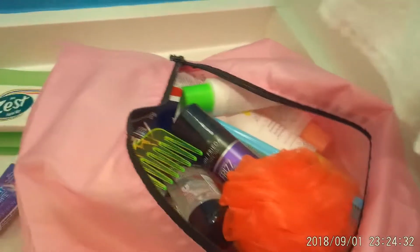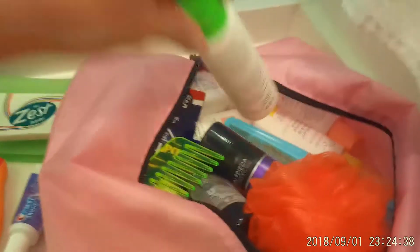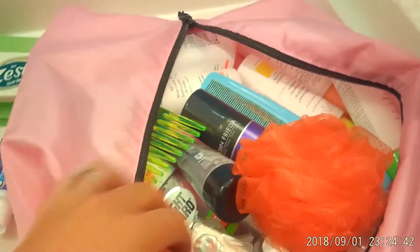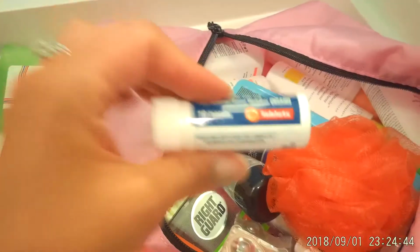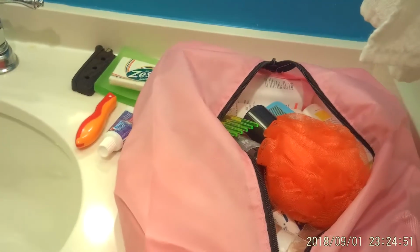So this is the little bigger baggie of travel size things, and you'll see a lot of Drunk Elephant in here as well. It's just super convenient. So there's shampoo, conditioner, a body lotion. I have literally everything that you can think of in a baggie. And so these little baggies you'll find throughout all of my luggage, and they're kind of amazing.